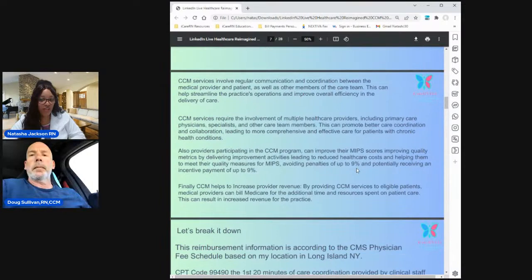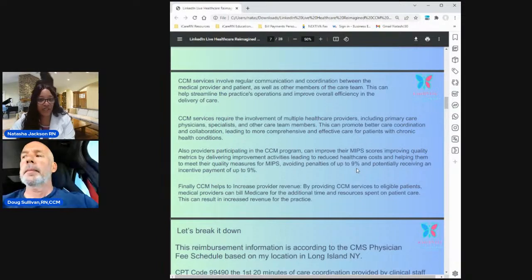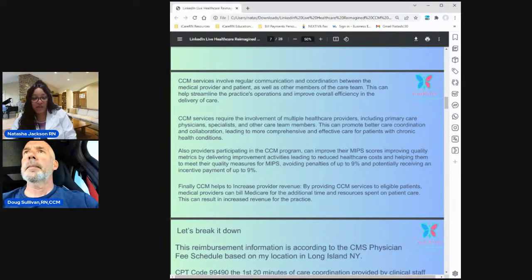And if, let's say, a patient has multiple providers that they're seeing, the care managers help to coordinate care between all of those providers as well. And that improves the care coordination, and providers that participate in the CCM program have improved their MIPS scores and quality metrics. So they're able to get that incentive payment, as opposed to having to pay a penalty. And finally, CCM helps providers increase their revenue, because providers are able to bill for those services and get reimbursed for those services.